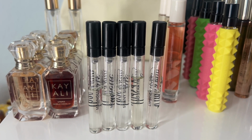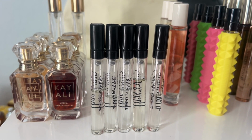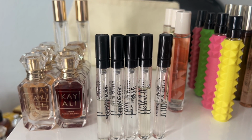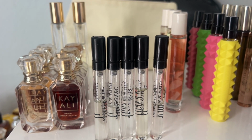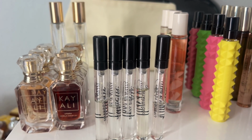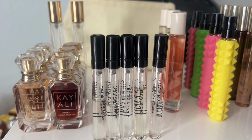Next is Juliet Has a Gun. I want to breeze through these pretty quickly. So Magnolia Bliss, I do enjoy. I think it's a really beautiful fragrance. I love the fact that it has that ginger spice. I think it makes it a little bit more unique, even though I feel like it is kind of soapy.